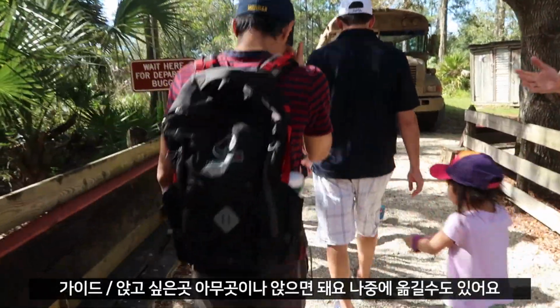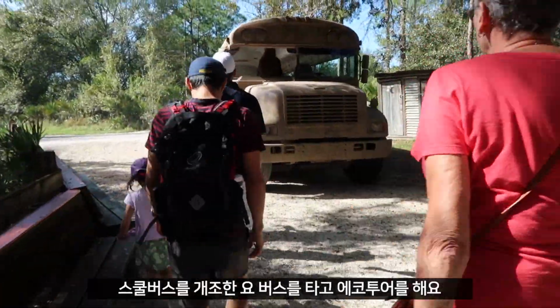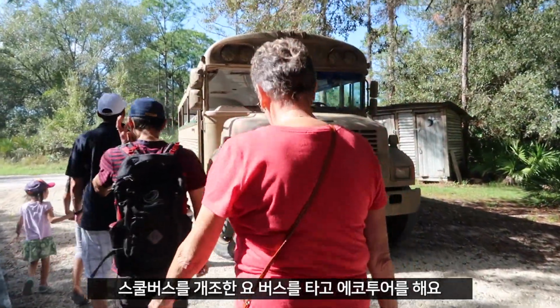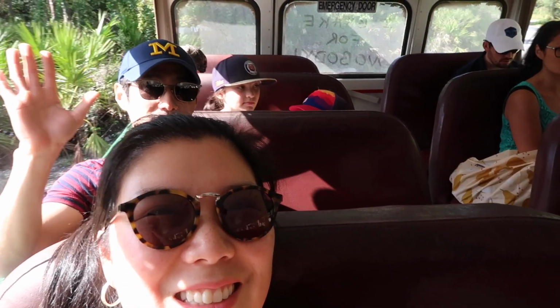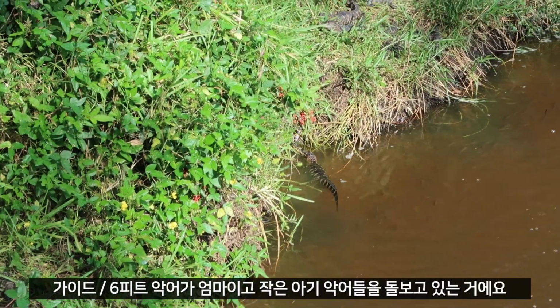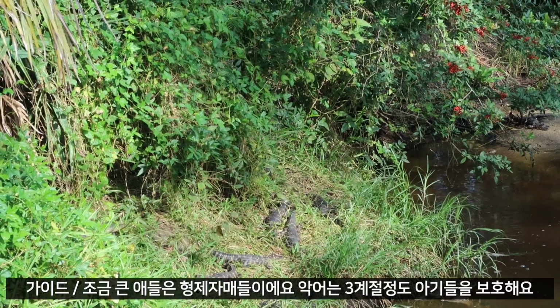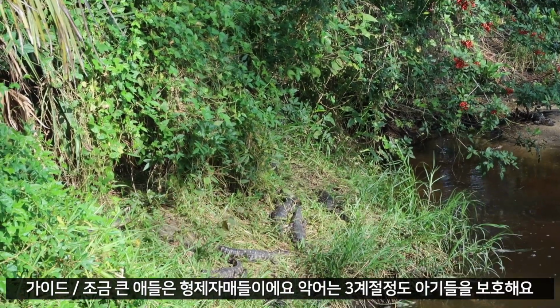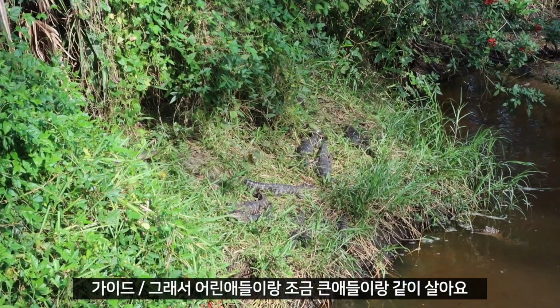You can sit wherever you like, there's no bad seat. You can move around once you're inside. One swimming. There's a 6-foot alligator that lives down here. Okay. Oh, there are a bunch of them. The little babies and the bigger ones are siblings. An alligator will protect its babies for up to 3 seasons. So you can have young ones and older ones living together.